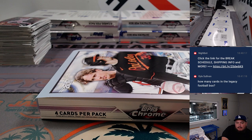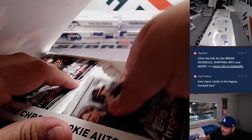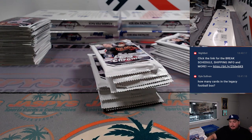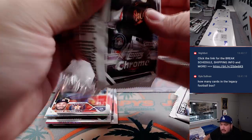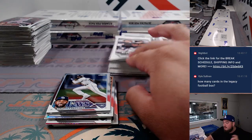Looks like people are buying into Legacy. I think it's like 60. I want to say it's 12 packs, 5 or 6 cards. You get like 2 autos and a couple numbered cards. It's a pack filler, obviously, a filler break, but I had a Bijan Robinson autograph yesterday out of one of those boxes, so you could get some nice stuff. You get 2 autos and maybe 3 or 4 numbered cards, and then obviously a chance to win a big hit express spot.